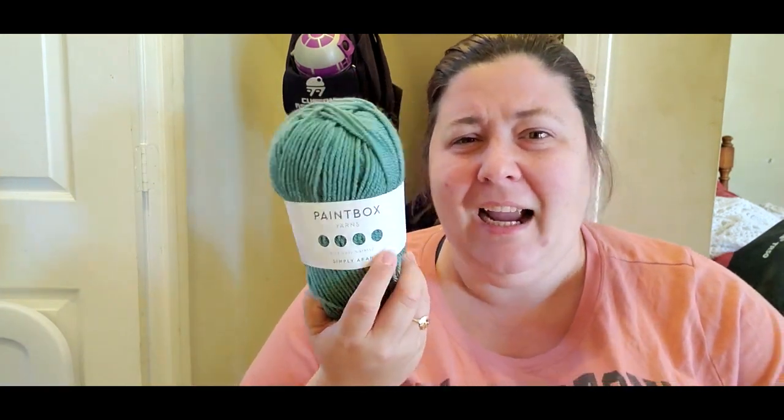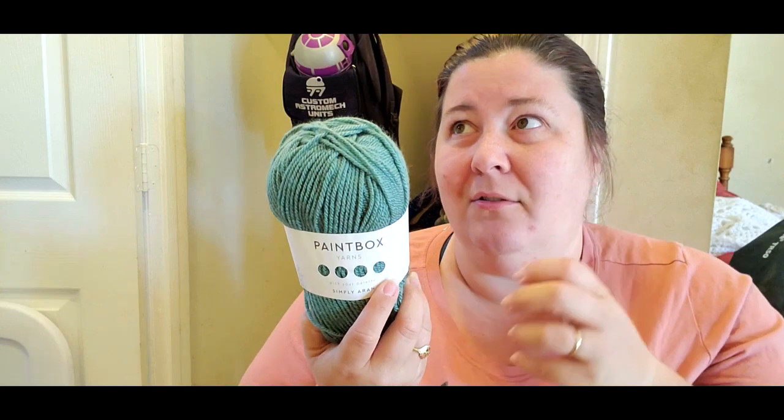I also got one skein of paint box yarn. I got this in a yarn swap, like a year and a half ago. She sent this with some neons, but the neons are still on my shelf because they're gorgeous. But this didn't quite go with the neons, so I pulled it out separate. I think I own 5 skeins of paint box. In all of my stash, I only have 5 of these.